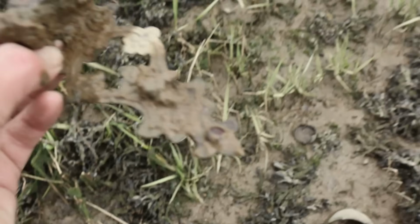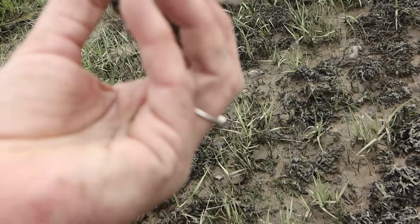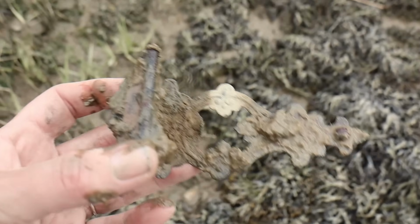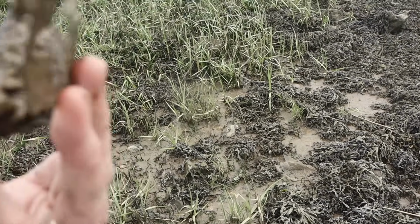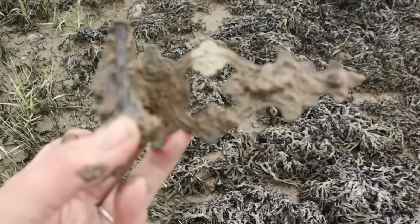Wow. Look at that. It's a hinge, but it's a very, very ornate hinge. Oh, wow, I need some water. That's beautiful. That's absolutely beautiful. Oh, I'm sure we can make use of that. I don't know if it's bent or if that's... I need to clean it. I'm going to clean it.